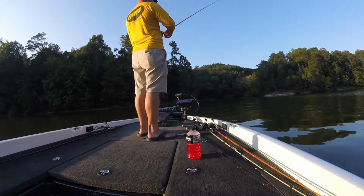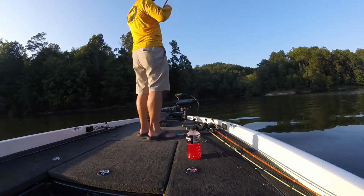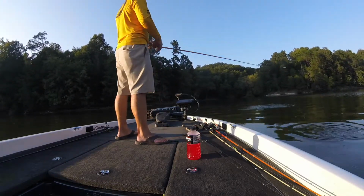See it. That's heavy. There's some. Another largemouth. He threw it too. They're good too.